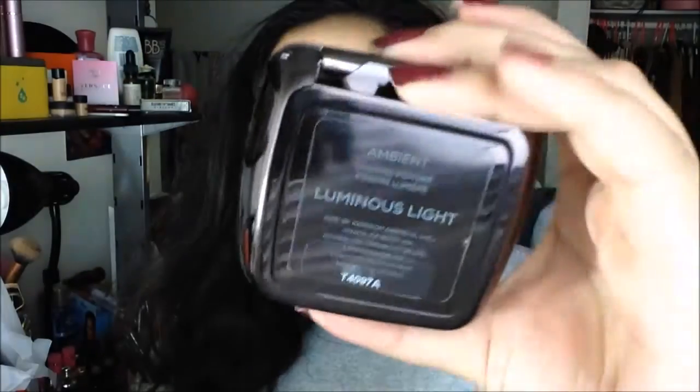Next, this product is the least pigmented highlight I have in my collection. That being said, it's probably one of the most expensive maybe. This is the Hourglass Ambient Lighting Powder in Luminous Light. I did buy this at Glambot, so if you're curious on what Glambot is, I'll leave the link down below, and I probably will do a video on it.